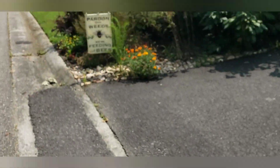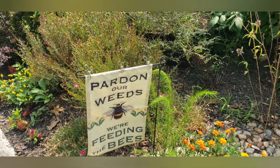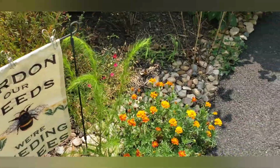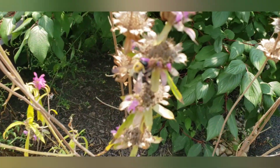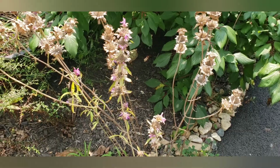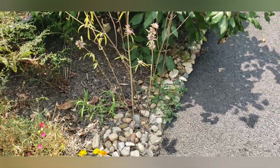Okay, we're going to walk over here to the other side of the driveway. I still got the same flag out because I figure if the HOA comes around, it'll explain why I have all those weeds. Here's a self-sown marigold, self-sown lemon bergamot that I just left here because the bees love it, the finches love the seeds. I may relocate it once all the seeds are gone, because it is perennial.